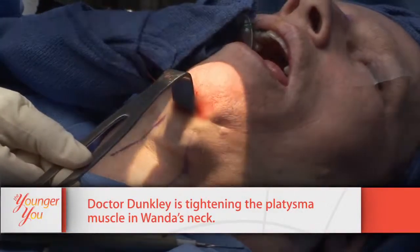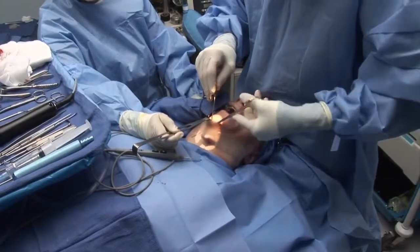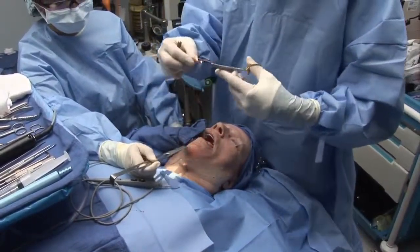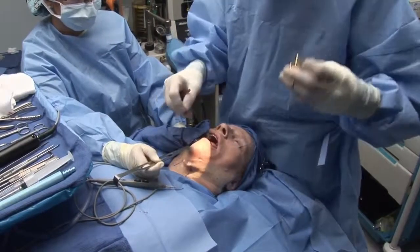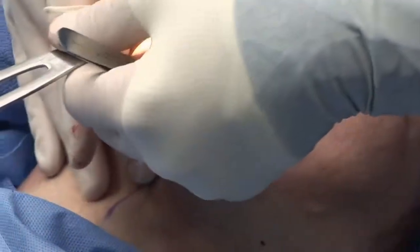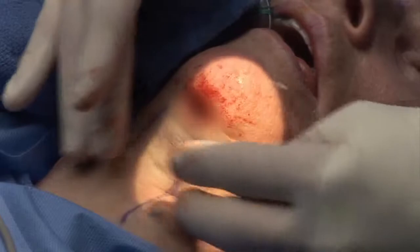This one's a little bit tough because you're working down in a little hole. But I think it gives them a nice look. Isn't that really nice, sharp under neck that everybody wants? We've finished preparing our platysma muscle in the midline, which should give us a really nice, straight cervical mental angle.